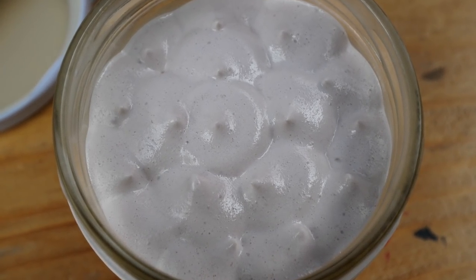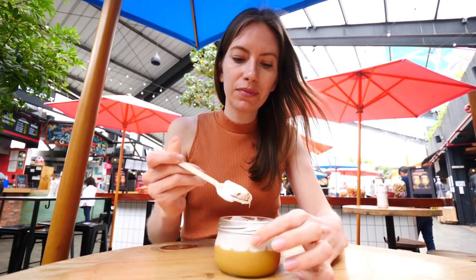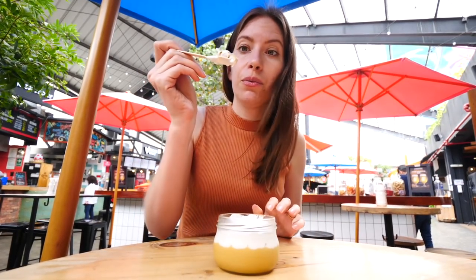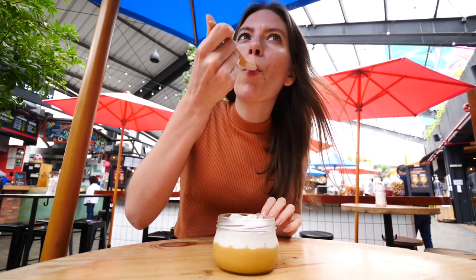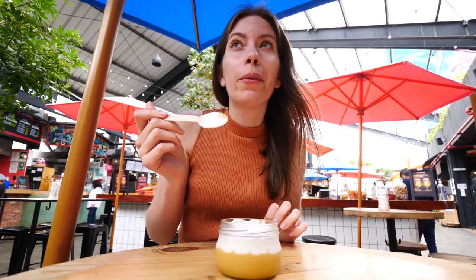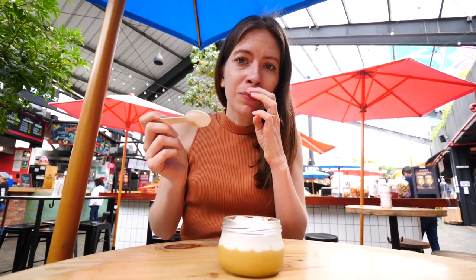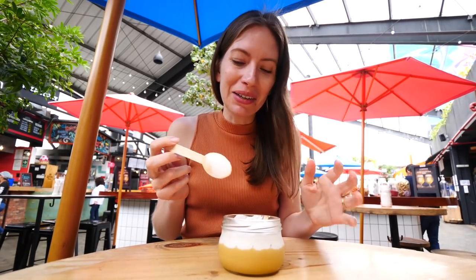This was Samuel's pick today for dessert. I saw it. We had to get it. Let's see. Here we go. Mmm. Is it good? Oh my. Wow. That is a sugar high. And that is like a spoonful of creamy sugar in the mouth.